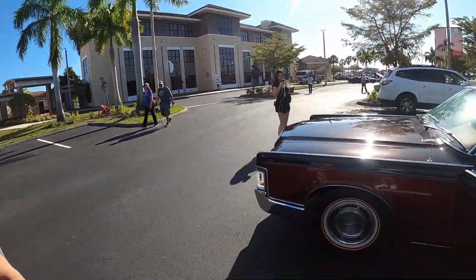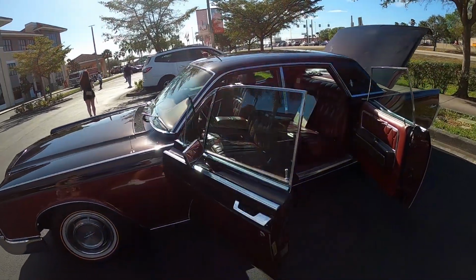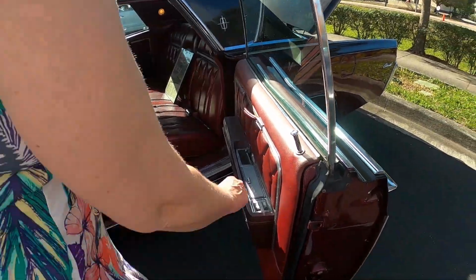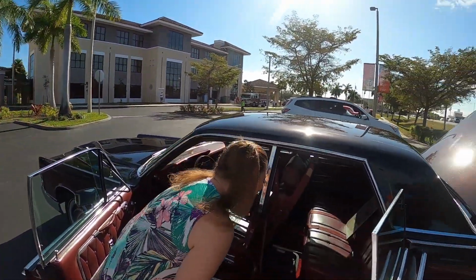And then here is a suicide door Lincoln, '63 or '62. My brother had one of these. Oh, yeah. Oh, I remember these. No, you don't. Oh, shit. That's right. I forgot. April's not used to going to car shows. She's used to going to like petting zoos where you can touch things.